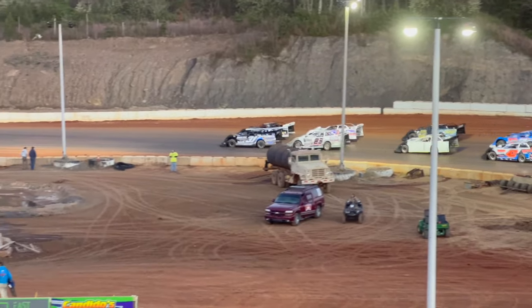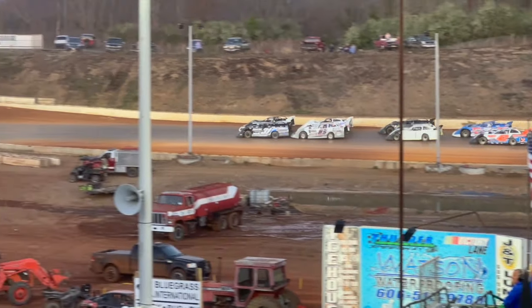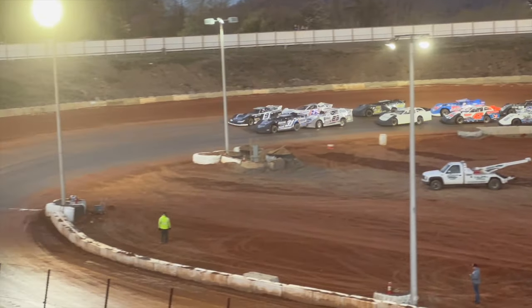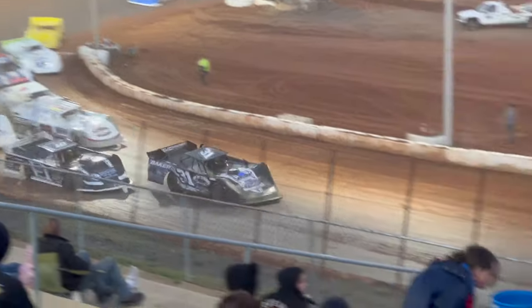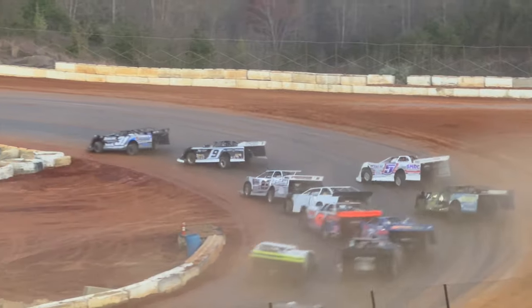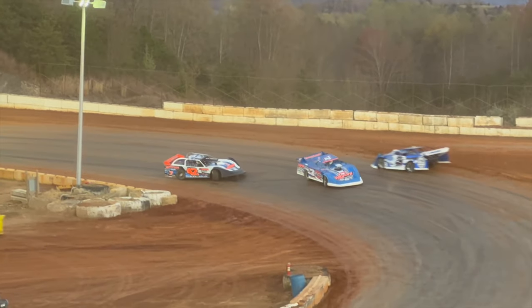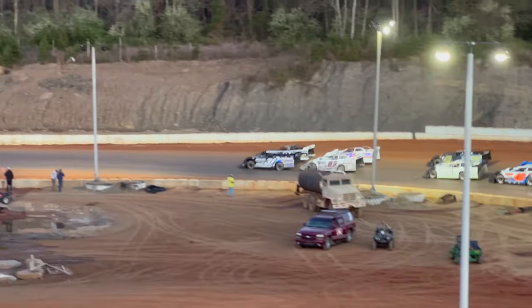All right, 604 late model feature. We got Brad Siegel and Jason George on the front row. And here we go. Siegel going to get the early lead, George going to fall to second. Dalton Brown. And we got a spin over here in turn one and two. All right, that's going to be a complete restart.